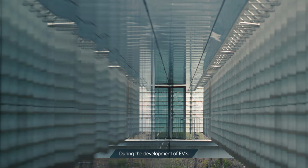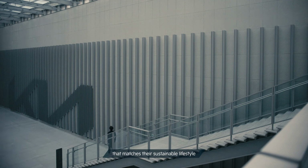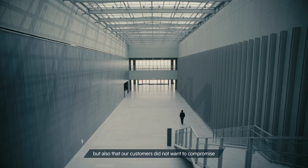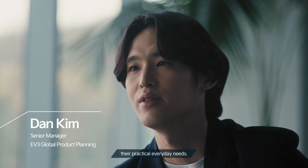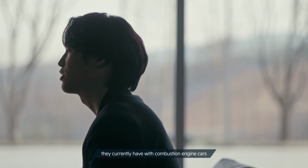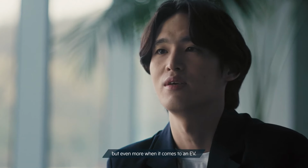During the development of EV3, we discovered that our customers wanted a car that matches their sustainable lifestyle, but also that our customer didn't want to compromise their practical everyday needs. In other words, our customers want the same convenience they currently have with combustion engine cars, but even more when it comes to an EV.